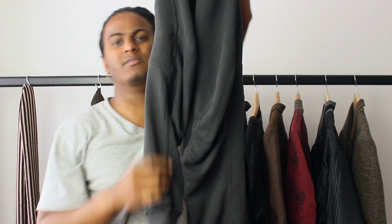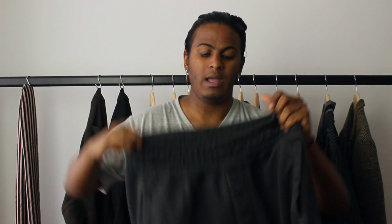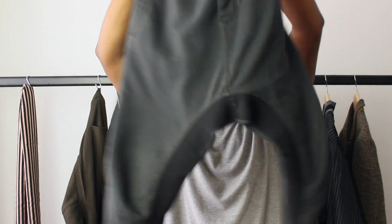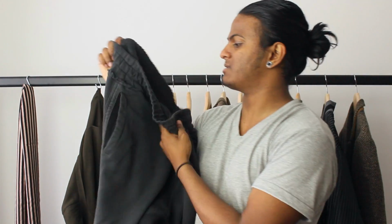Finally, we've got the more casual piece out of the 3 bottoms that I've showed you today, and that is these Haider Ackermann sweatpants, once again featuring the biker details. As you can see, this piece and the olive one were from the same season collection. This is another piece that Kanye West was seen bumming, in the sense that he was wearing it all the time. This is a charcoal / grey colour. This is a size small.